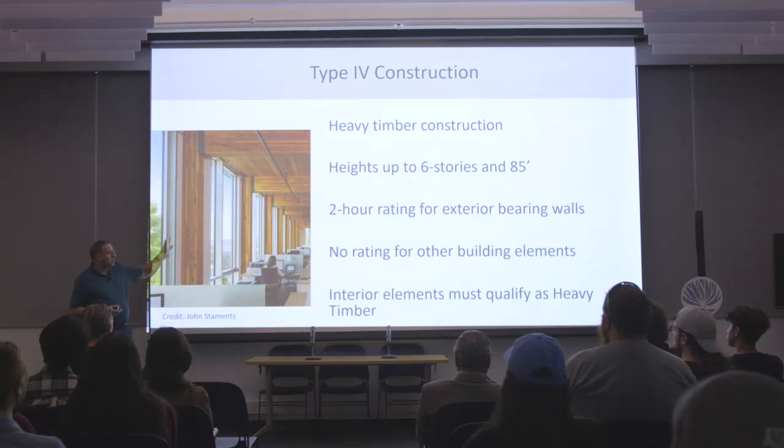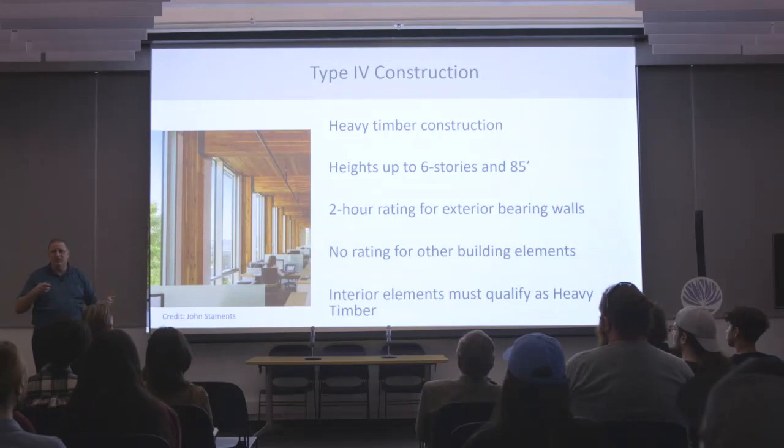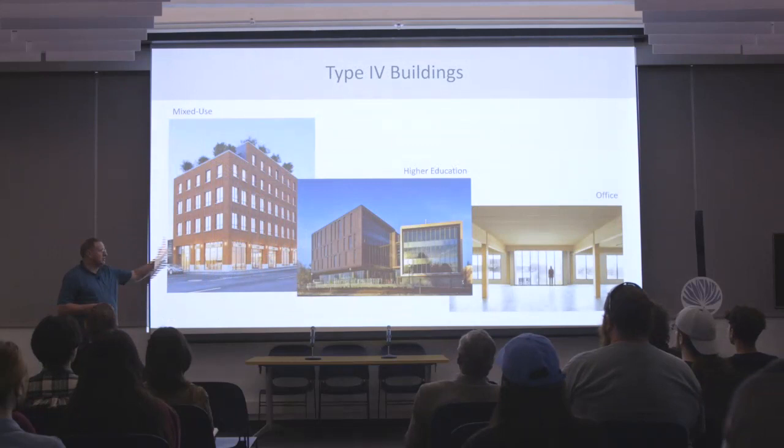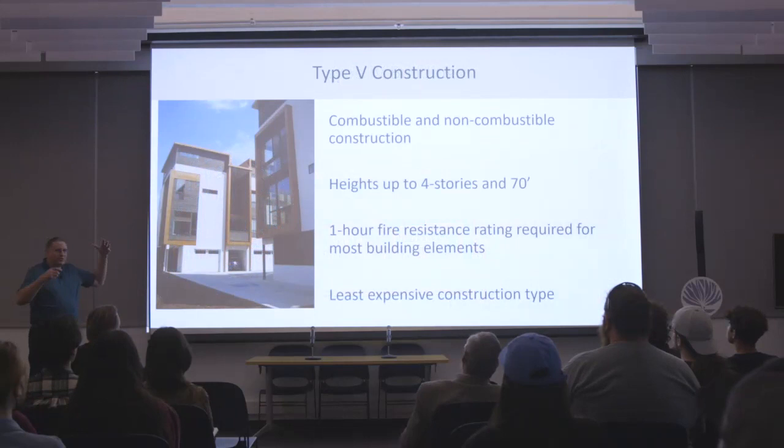If you want to do concealed spaces, if you want to hide any of the MEP equipment, you can't do that in Type 4 up until the most recent version of the code. So there were some things that you had to really deal with in Type 4, but in general, people thought of it as this heavy timber construction, but we also want to make sure that we consider some of the other construction types that allow combustible materials. So Type 4 buildings: mixed use, higher education, office, all the pretty much standard stuff that we see in Type 4. And then Type 5, we're starting to get smaller now.